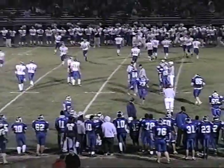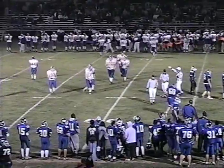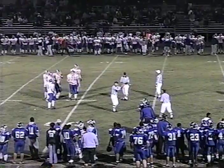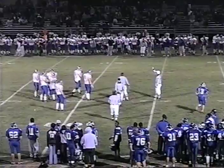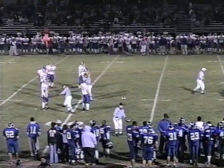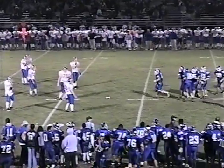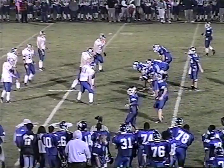You wonder about that when you're up 35 points, why you would make an onside kick. I suppose there's a method to their madness. We'll leave that go. I've been watching football a long time. It's the first time I've ever seen an onside kick by a team that's up by 5 touchdowns.